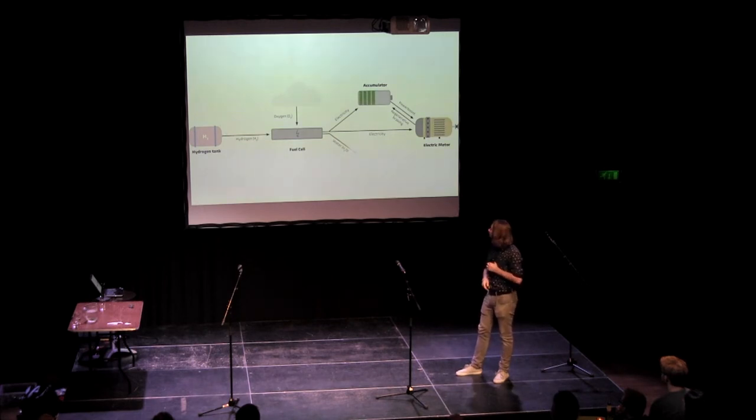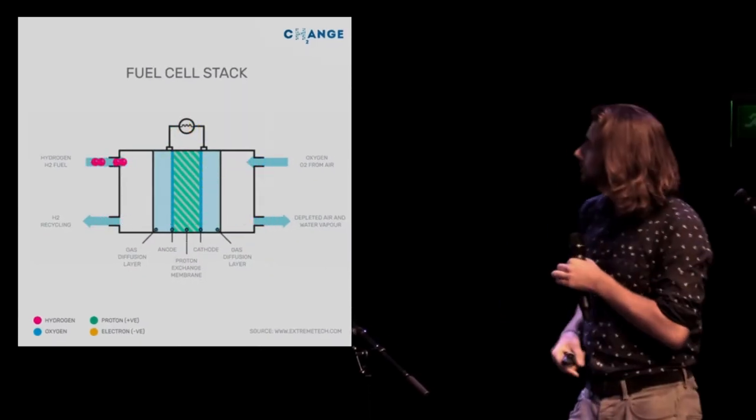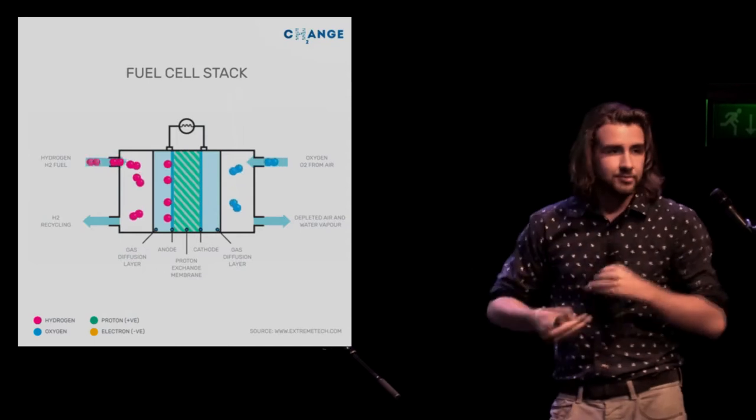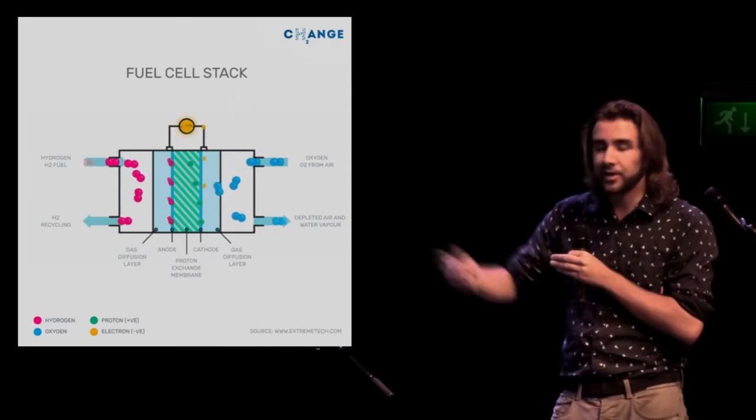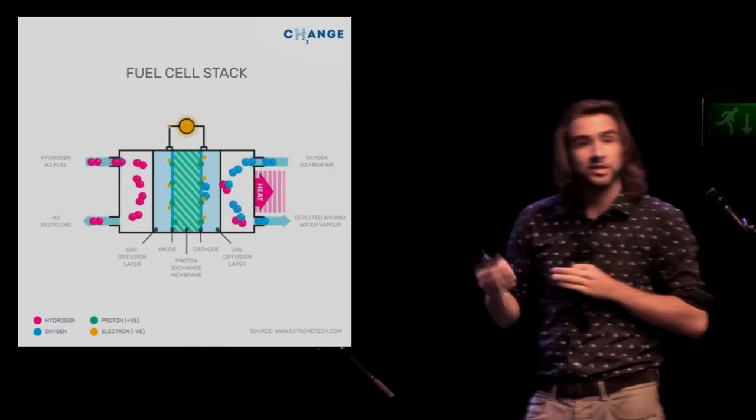Let's take a closer look at this fuel cell. So how does it actually work? Well, these fuel cells are also called stacks because they're stacks of membranes. And they're also called PEM fuel cells, proton exchange membranes.